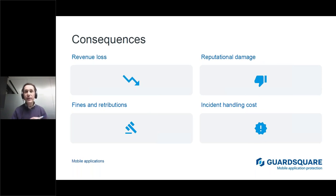But more often than not, for high-profile customers, it's a matter of reputational damage, where a customer might lose confidence, trust in an application, and as a result might lose trust in the provider, in the company. And something that's becoming more important in Europe with the GDPR is also fines and retributions, where the GDPR requires that an application is constructed securely from day one. So if a developer neglects this, he can be fined seriously, as happened to, for instance, British Airways in Europe already.